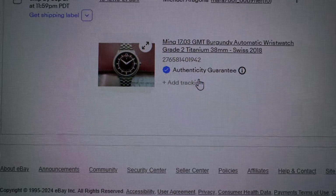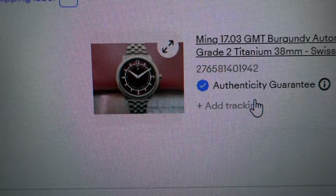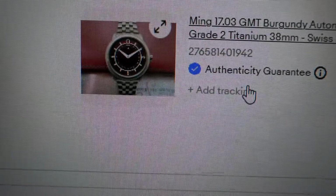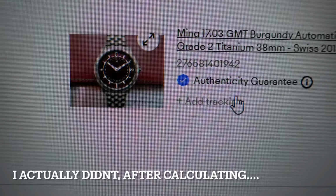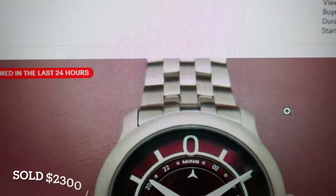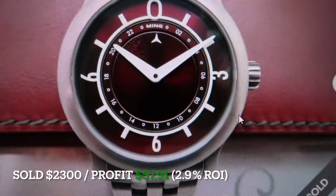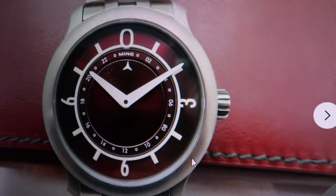Last night I reduced prices on a lot of the watches on my eBay account, and we sold this Ming watch for $2,300. After fees and shipping costs, I ended up losing money on that, so I'll just know next time to stick with my gut instinct and not overpay. It is a beautiful watch. It's lost a little bit of traction though. But still, I'm sure the buyer is going to be happy for $2,300. I think they're in a great watch that not everybody has.